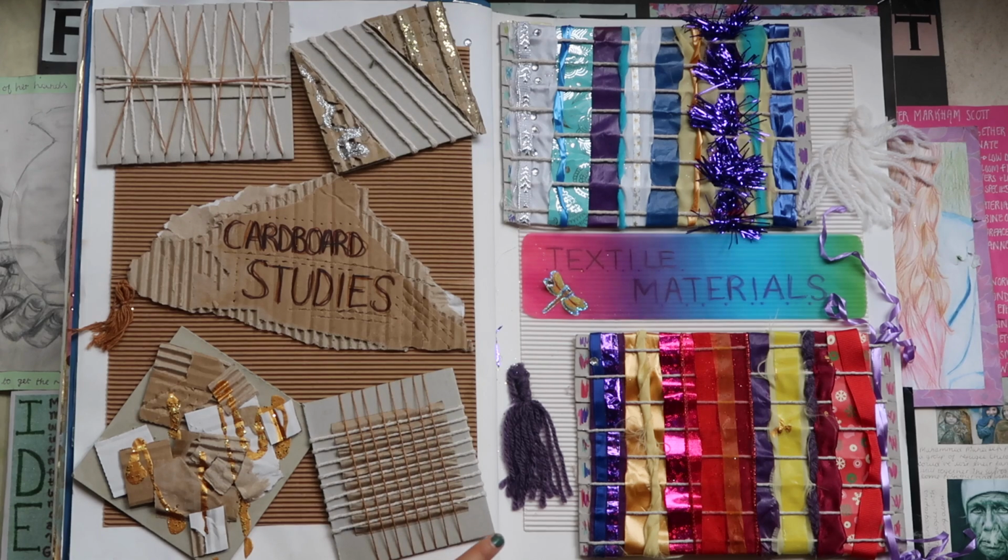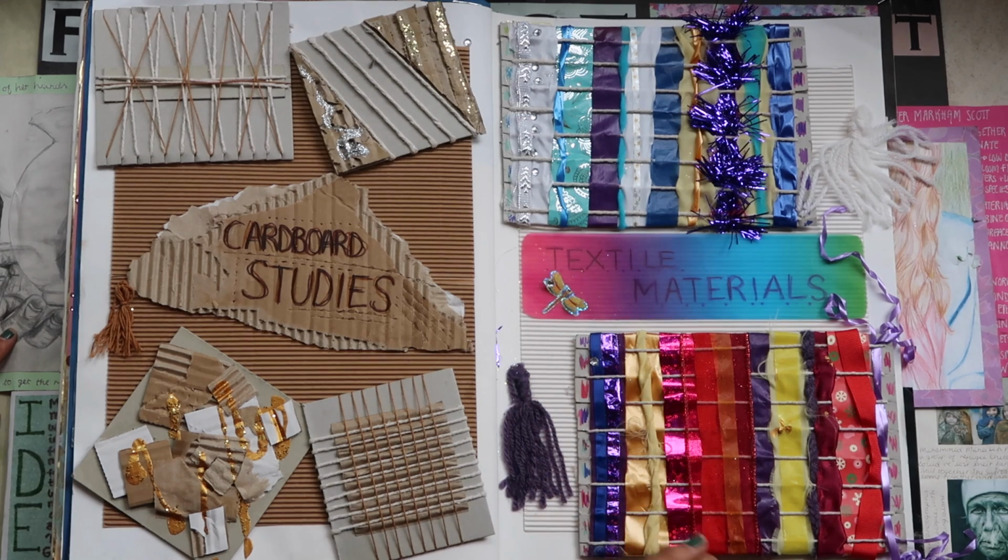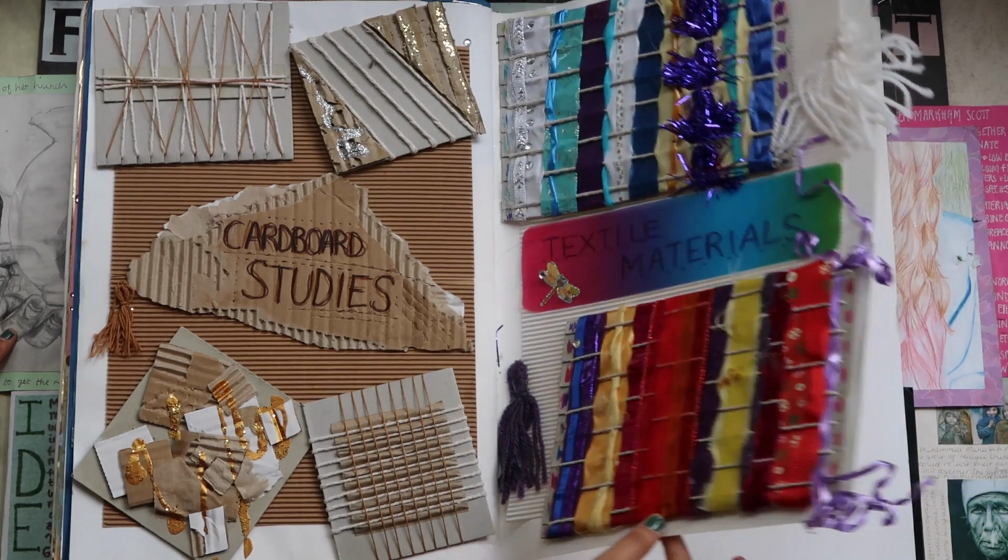Then I had to do some cardboard studies. This was a little tassel I think I got off my cushion, don't tell my mum. This was some textile materials I had to do, so we had to do weaving but with different papers and different stuff. It was again meh, I did not like it that much.